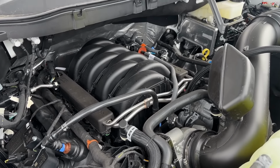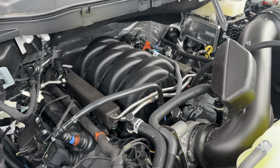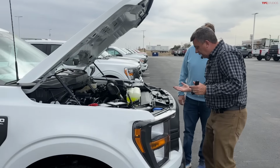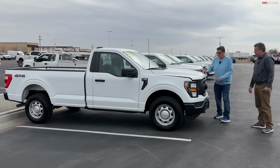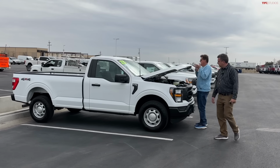So for 40 grand, four-wheel drive, but you only have two doors. So that's kind of the rub on this truck. Yeah, it's stubby. But for just over 40K and about 750 miles on the clock, I think this could be the best deal we've seen so far. Yeah, but I've got a cheaper truck. Let me show you.